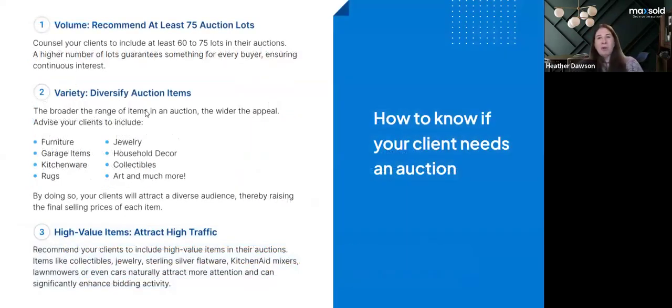So now we're going to talk a bit about how to navigate that big question that I do get often from partners, especially partners that are newer to this process. How do I know if this is what my clients should be doing? How do I know if my client needs an online auction? Do they have enough for an online auction? So here's what I call my 3-part recipe for success.